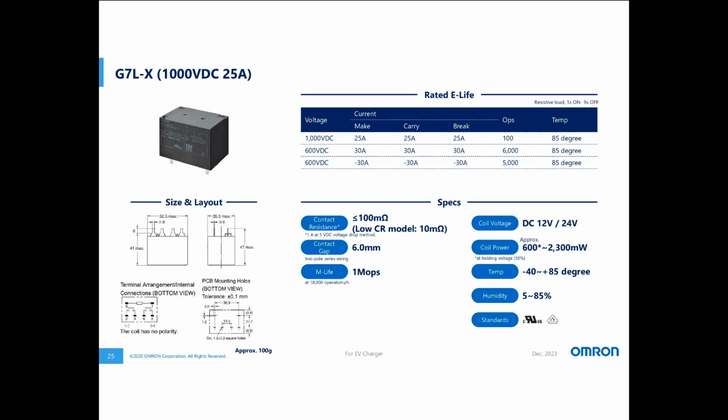And this is available in 12 and 24 volt coils, and again features a holding voltage that can reduce the coil consumption from 2.3 watts down to 600 milliwatts.